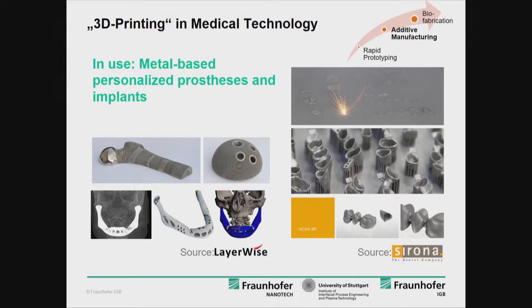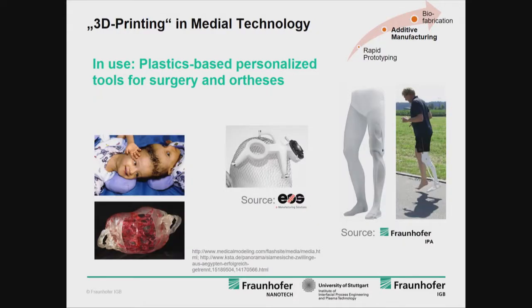Let's stay with it. So 3D printing of metals, you may know that there are already personalized implants. For example, a part of the hip, an artificial hip, if there is too much of the tissue destroyed, then you need a special form, a special shape. That is done by selective laser sintering and is being used in today's medical technology, and also of course in teeth reconstruction and so on. So that's the state of the art there. Ceramics is about the same, a little less.